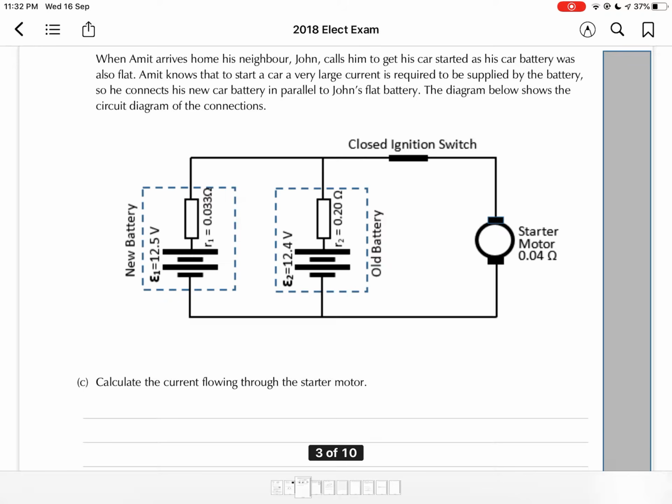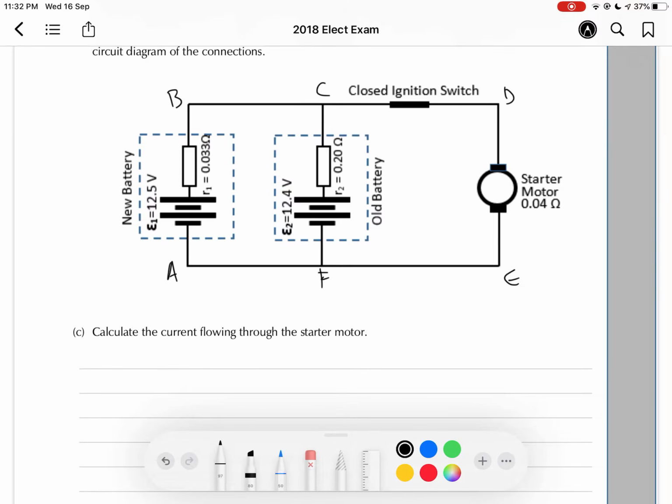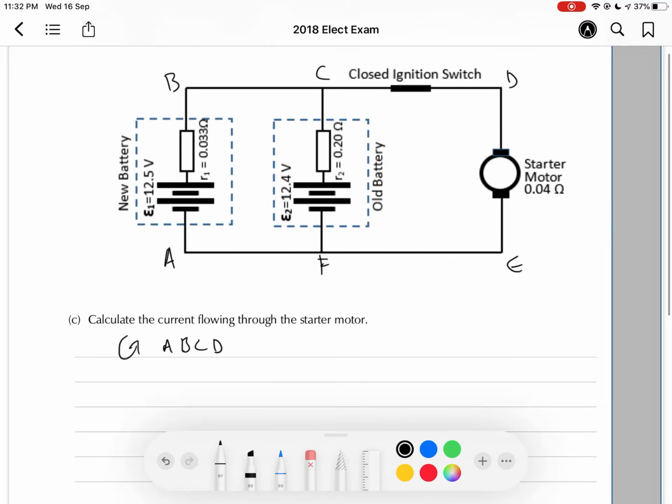So in this case, we're going to be using Kirchhoff's current law, that's the conservation of charge around the junction, and we're also going to be using Kirchhoff's voltage law, that's energy is conserved around the closed loop. So if we label the points of our circuit, we can say A, B, C, D, E, and F. First, we'll look at loop A, B, C, D.